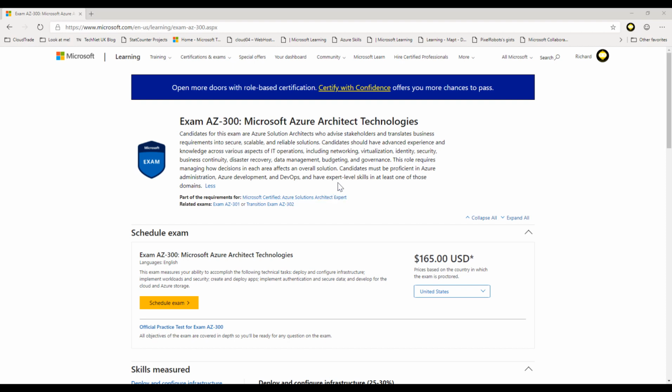So at the top we have a sort of advert for Microsoft's current offer, Certify with Confidence. This basically gives you a chance to retake the exam if you fail first time at a reduced rate, I believe. Below that is obviously the exam title and a brief description of who should take the exam.